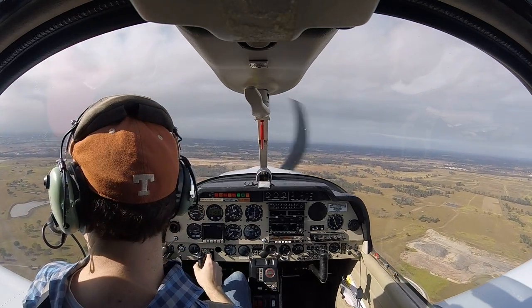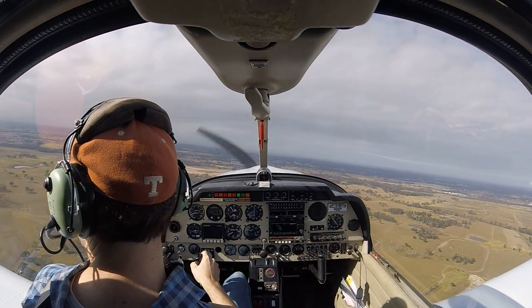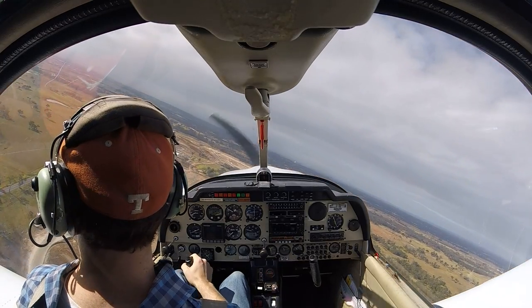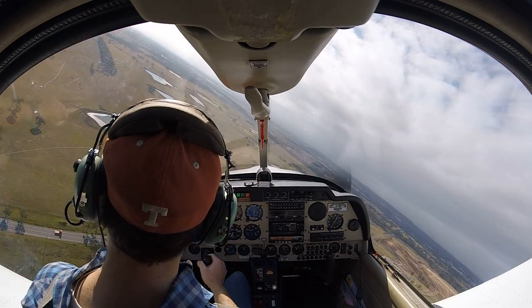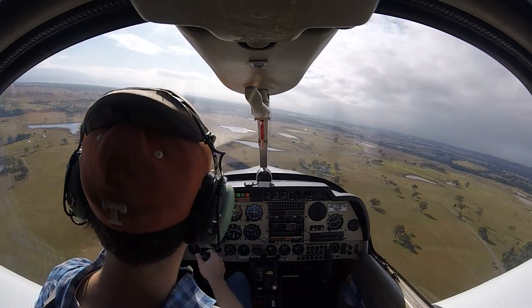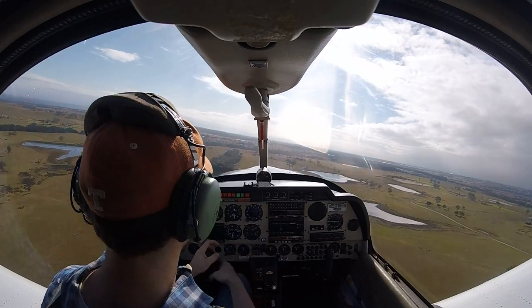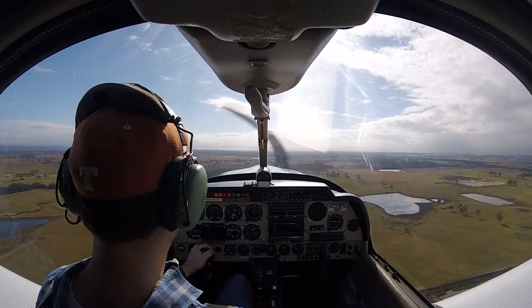Mid base, takeoff flap. Turn to intercept final. Keep the glide speed, Aaron, keep the glide speed. And a third in. Bracing, full flap, shut down electricals, alright, go around. That was much better. Much better.